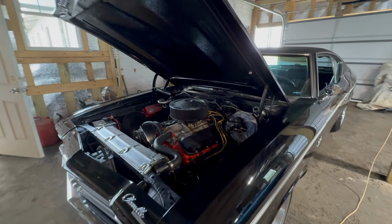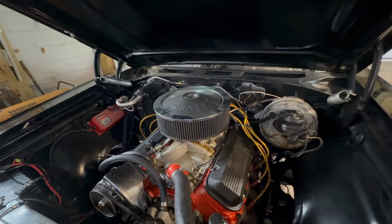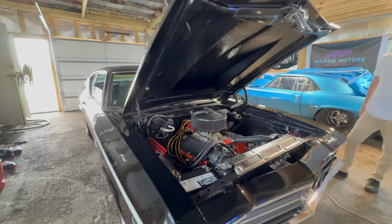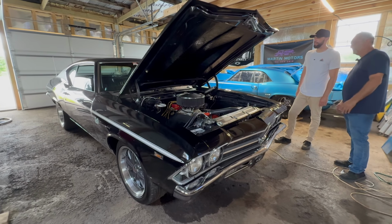It's just a family car. It'll probably never leave the family. I don't know what they'll do with it when I'm gone, but I ain't better get rid of it. You know, I just enjoy it. Just local stuff.